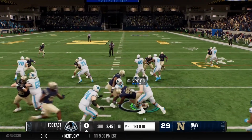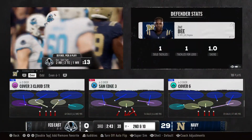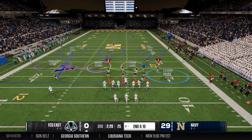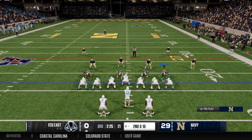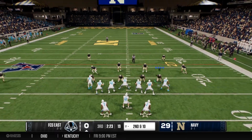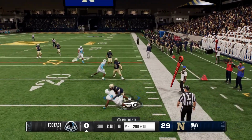They'll run the option. A run up the middle is stopped for no gain. Nice job by the defense shutting down all the options, making sure it wasn't easy to read. Nice job going to the quarterback, getting him on the ground. Wants to throw on 2nd down. Grab behind the line. It's made.